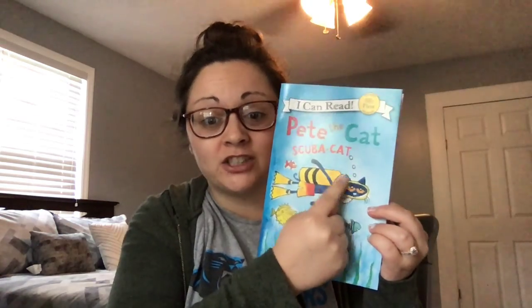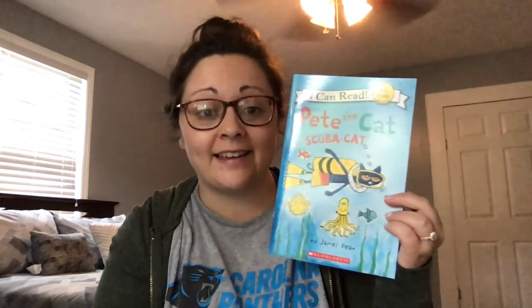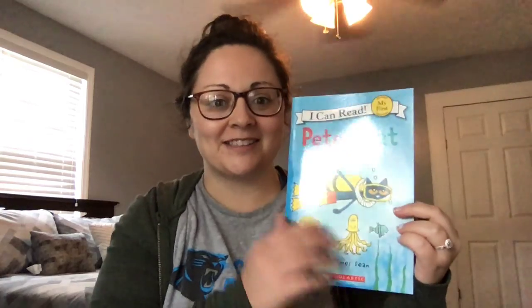So we've got some oxygen in here. And he's even got these goggles on so he can see. And in this story, Pete the Cat is going to go scuba diving to see if he can find his very favorite animal, a seahorse. Let's read to find out if he finds his seahorse.